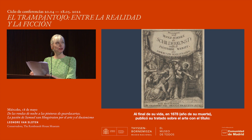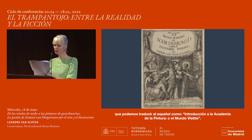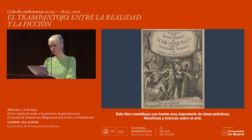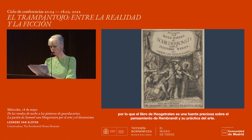At the end of his life, in 1678, the year of his death, he published his treatise on art with the title Inleiding tot de Hoge Schole der Schilderkonst: anders de zichtbare werelt, which can be translated into English as Introduction to the Academy of Painting, or the Visible World. This book forms a very important source on practical, philosophical, and theoretical ideas on art, but it also gives insight into the art lessons of Rembrandt. Rembrandt didn't leave many written statements, so Hoogstraten's book is a precious source on Rembrandt's thinking and his practice of art.